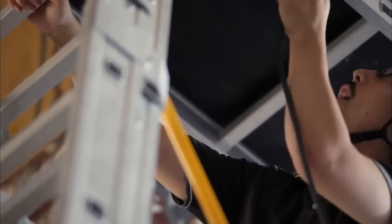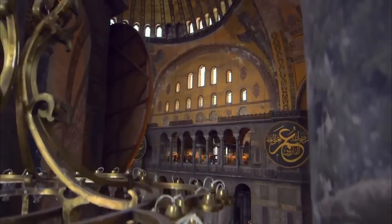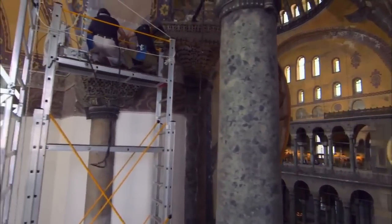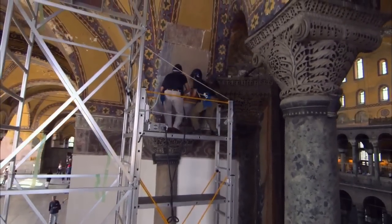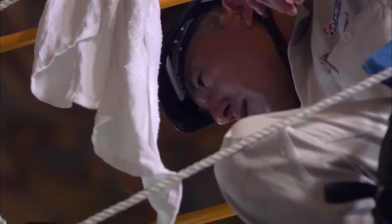We are developing new equipment for investigation. It is crucial we find a technology that can deduce whether a mosaic exists without destroying anything. Takanezawa and engineer Satoshi Baba carefully run the scanner against the wall. What might they find?